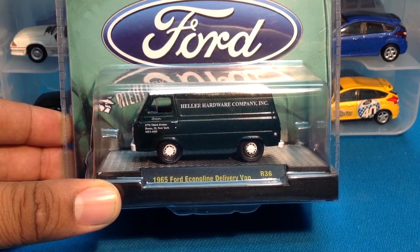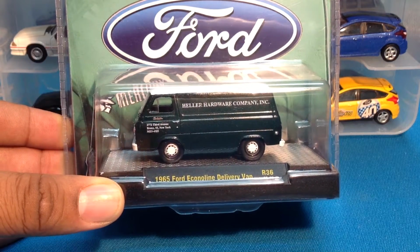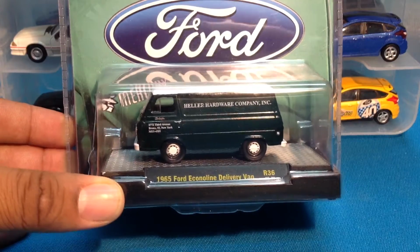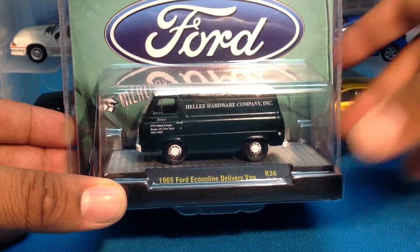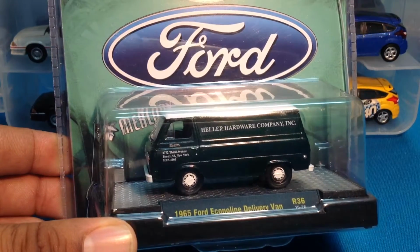Let's crack open some Fords so I can take some pictures on Instagram. Now that sounds like a lot of fun, you guys. And I'm going to be all over the place. Let's just start with this Ford Econoline van.